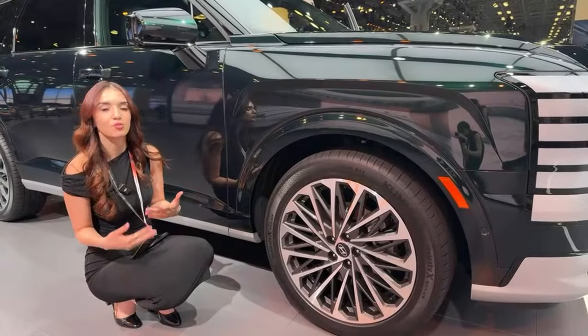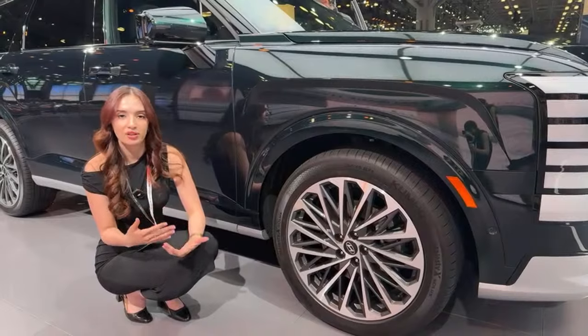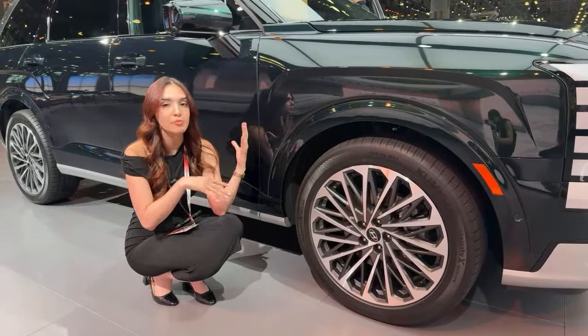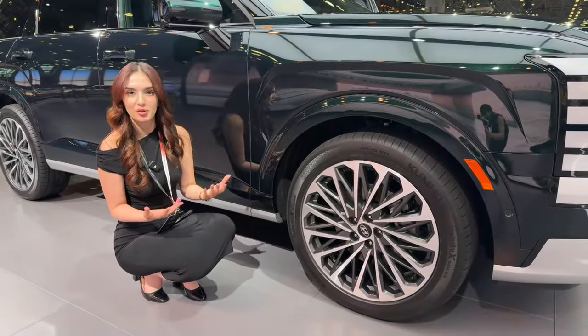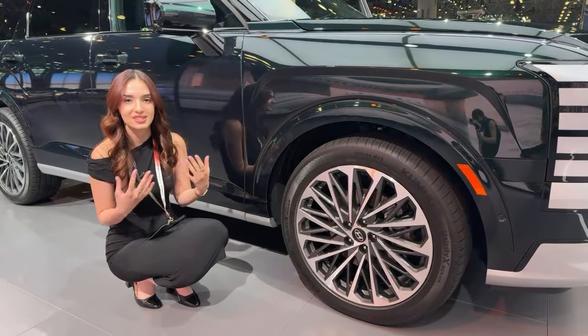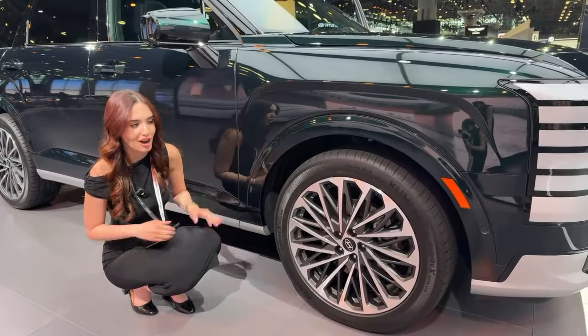If you're in Canada or thinking of purchasing one in Canada, it's more than likely that they'll be standard with all-wheel drive. But in the States, apparently there will also be a front-wheel drive version of it. I don't know if it'll be for the Ultimate Calligraphy, but there will be one for the hybrid. So it looks like we're going to have a couple different trim choices, whether you want hybrid, XRT, all-wheel drive, front-wheel drive. In the States, you guys will get those options. Again, in Canada, we're probably just getting all-wheel drive.